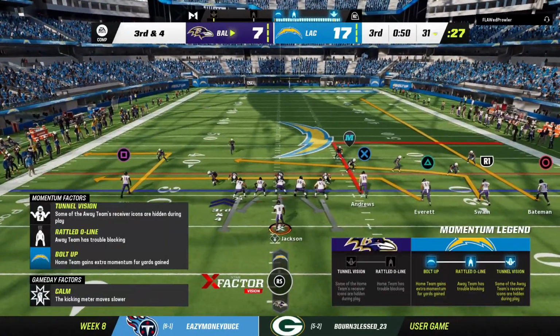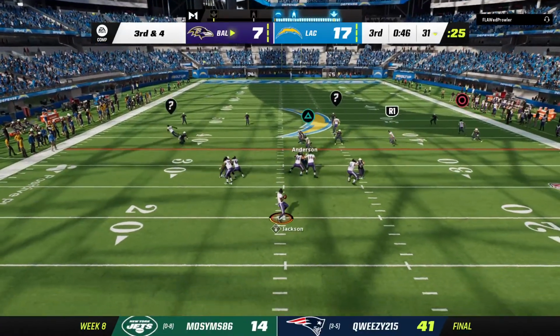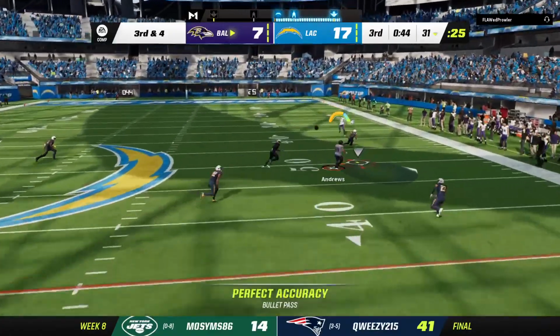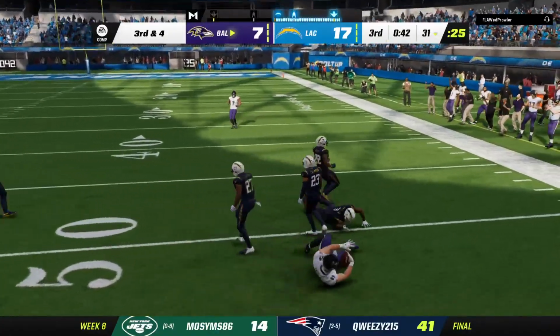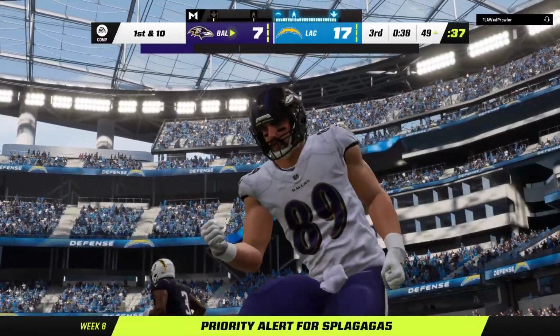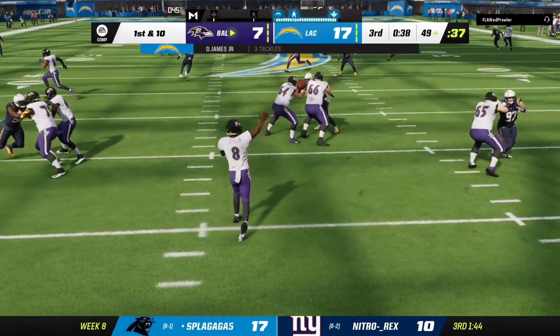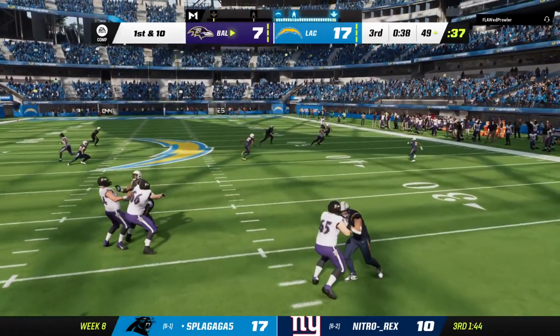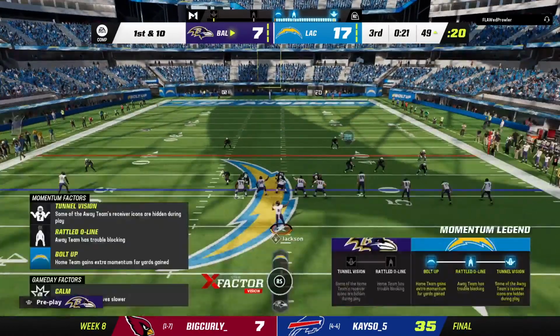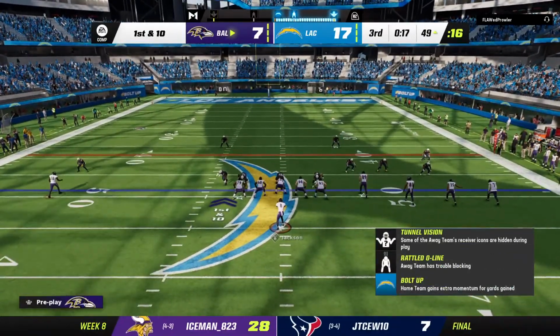This offense in desperate need of a conversion as they come up on third down. Here's Jackson to throw. And he's got his tight end. That's Andrews. And he will have a Ravens first down as they're able to get the third down conversion. Well, a lot of times when you get a manageable third down situation like this, you have to think about your tight end, and he comes through for him, picking up the first down.